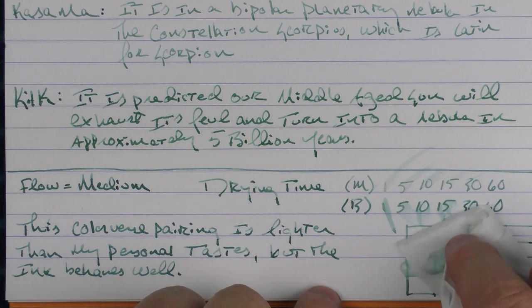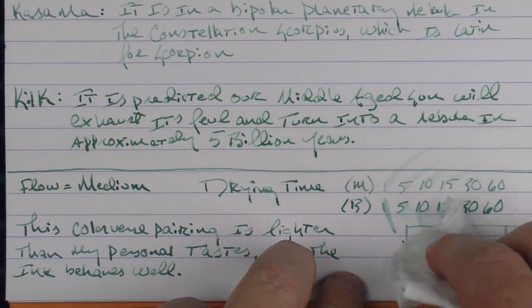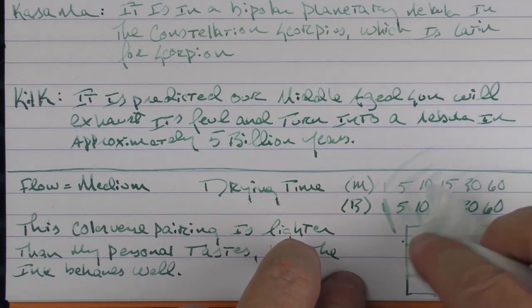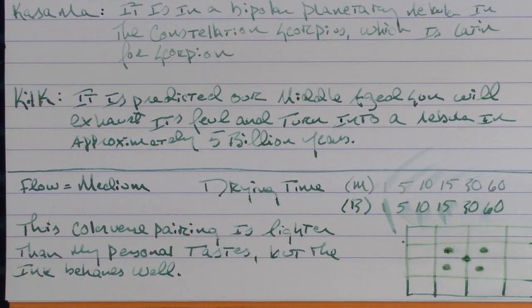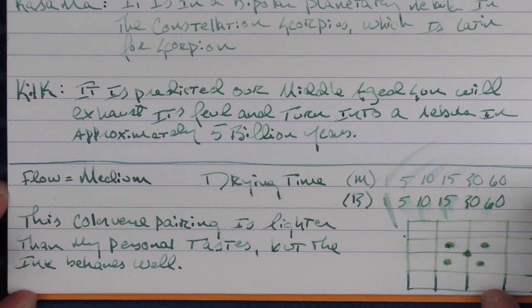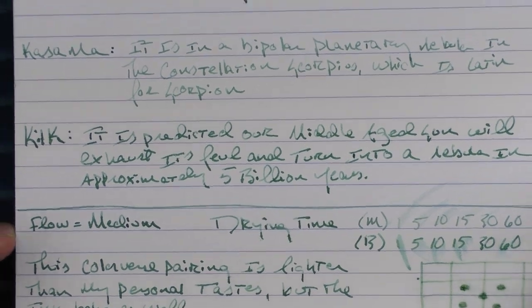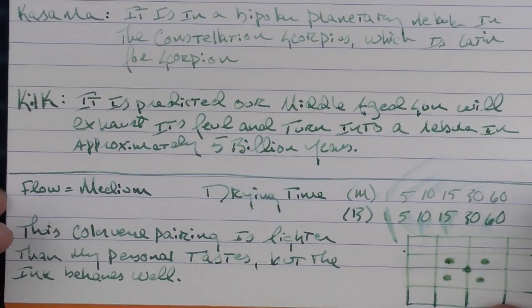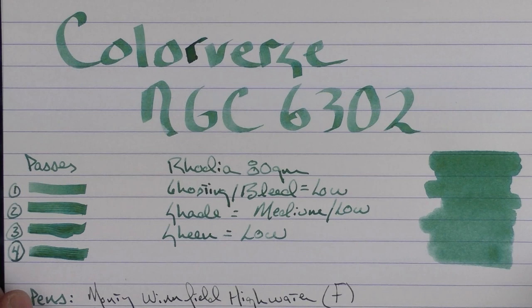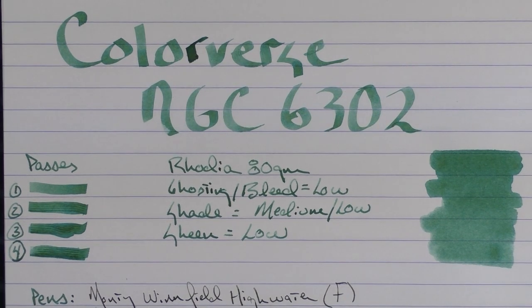And then in regard to the water test, this doesn't profess to be a waterproof ink. It handled okay. It seems like the paper is deteriorating more than the ink is. And then as conclusion, I said that this Colorverse pairing is lighter than my personal tastes, but this ink also behaves very well. So there you have the Colorverse NGC 6302, as well as the Butterfly Nebula.